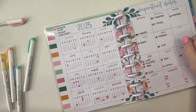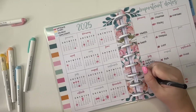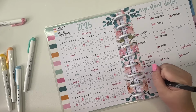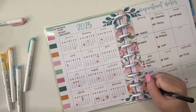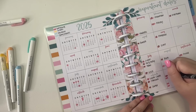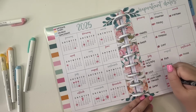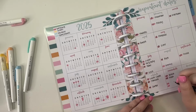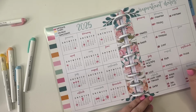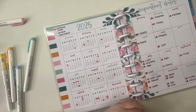All right, so here we're gonna go 17, Chase, October 1st, Laura Claire, October 8th, Tamara, October 19th, Carter, October 10th, Blake, October 15th, my mom, October 22nd, Josh, October 27th, Zach, 26th, Allison, 29th, Zeke, and Kevin. And this is just my family's birthdays.